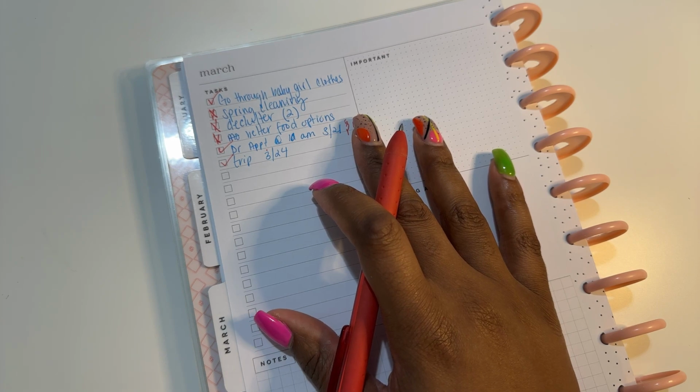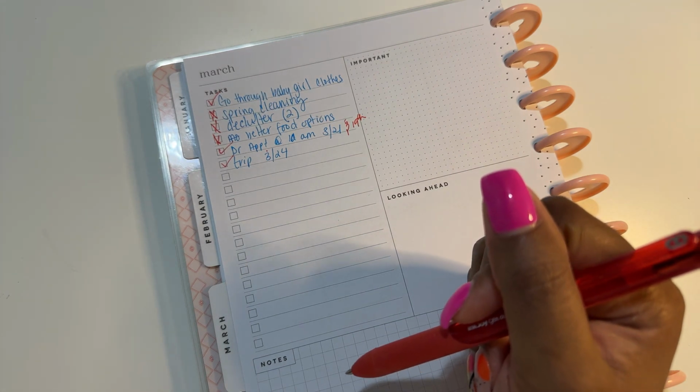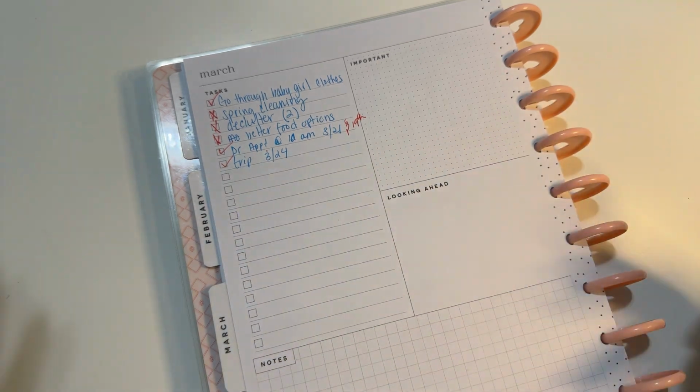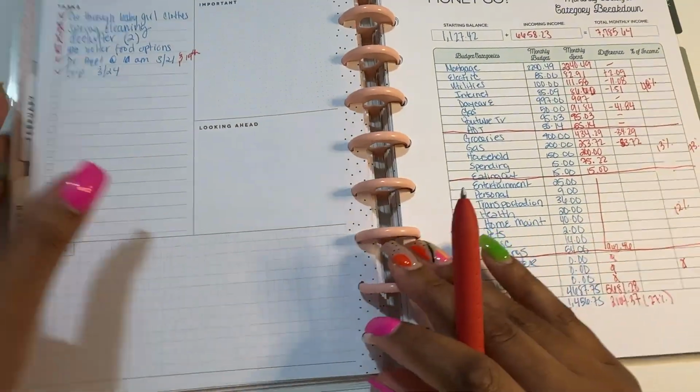So, I mean, I guess it was 50-50 on all of the tasks that I wanted to do. I can do better and I will do better, but overall, March was a good month. All of our bills are paid. We were able to save some money, do some things.